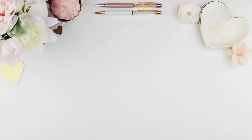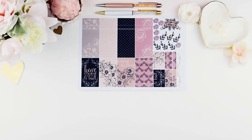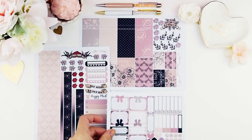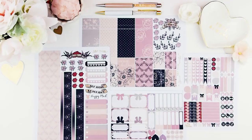So the next three kits are actually Mother's Day themed, because it's May coming up, and May is always Mother's Day. So all these three kits, Mother's Day was my inspiration. So here is the Inked Courage, as you can see. What better way to describe how much you love your mom than to get a tattoo of the word mom, right?